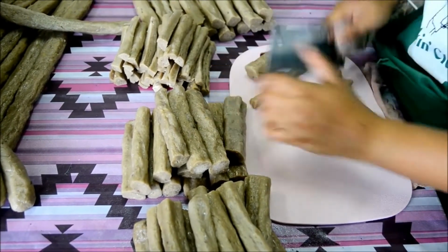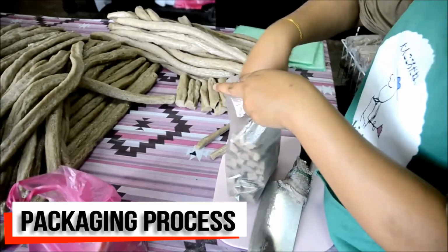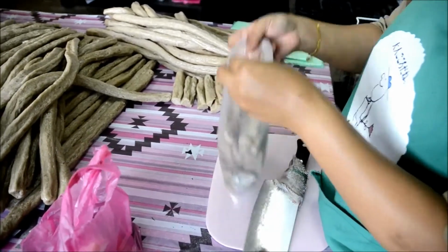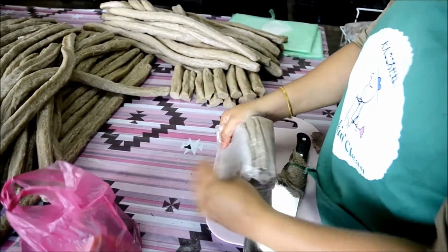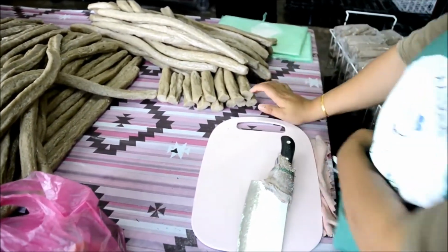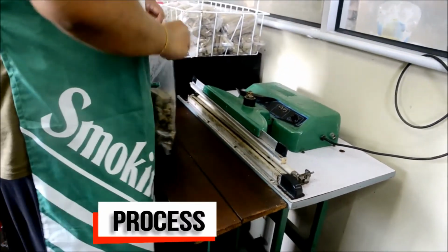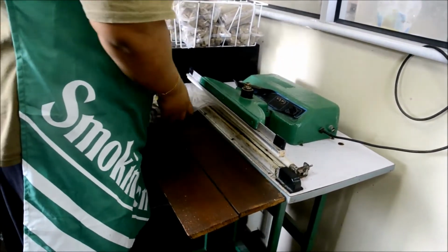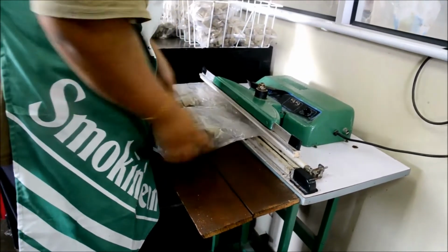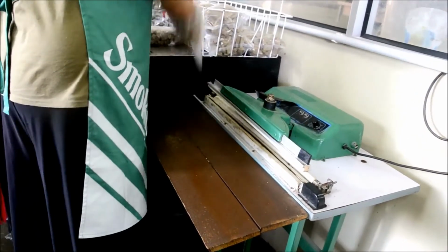During the packaging process, the smaller pieces of keropok lekor are packed using plastic packaging bags. A standardized number of pieces per plastic bag is set by referring to the demand on that day. After packaging, they seal the product using a sealer machine and the product is ready to be delivered. Overall, the transformation process depends on the type of keropok lekor produced.